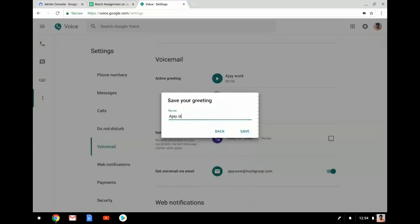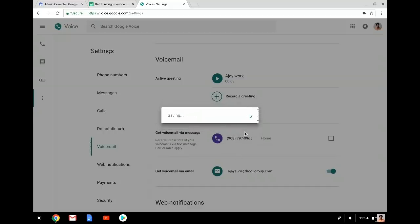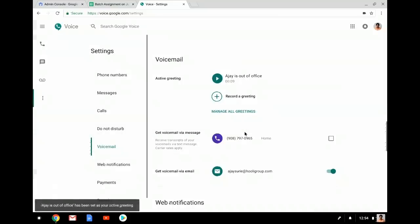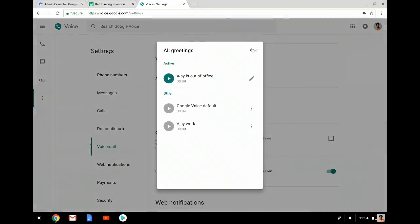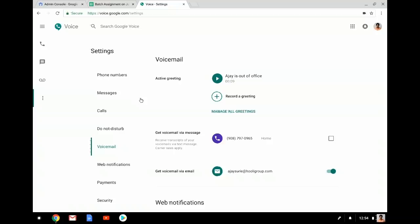Ajay has worked very, very hard on this launch. He deserves to go on his vacation, so he can go ahead. This can become one of his standard greetings. And because Voice is on the cloud, he can save multiple greetings, and he can switch between away mode and home mode or any other mode he wants at any time. So there, he's set up.